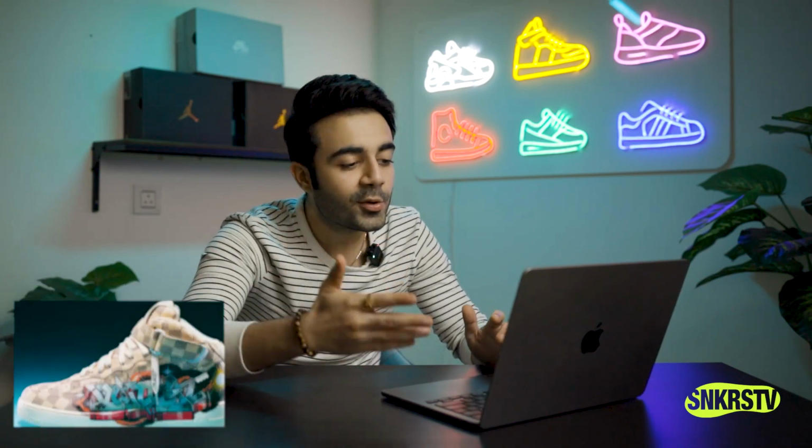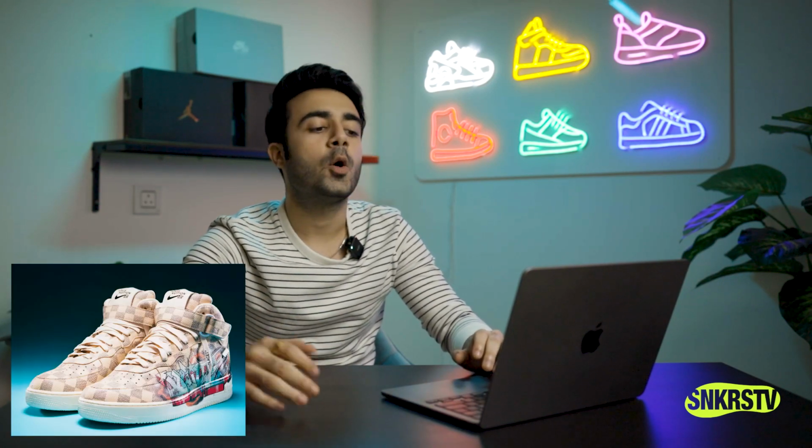I think this is one of the most interesting sneakers which they have released with Nike and the collaboration which they have made. Just have a look at it, man. The upper designs are just Damier designs, and there are the laces, where the lace has the signature written on it, of course.